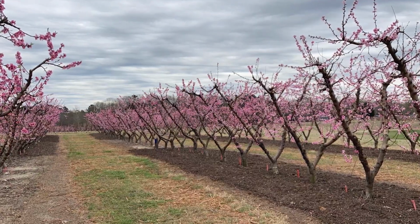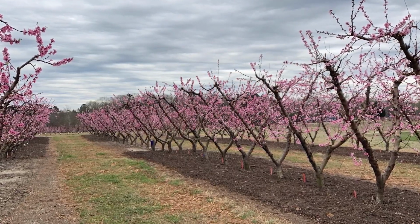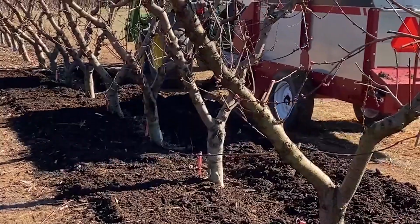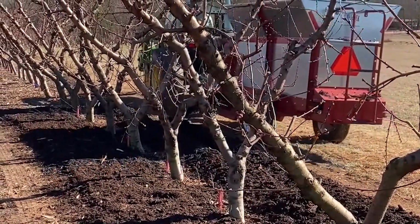A third trial is similar, but is exploring how the same composted mulch may change the soil and tree status when applied to a mature orchard. We initially added 6 inches of mulch to cover the area normally sprayed beneath the trees within each row, and have added 3 inches of mulch after the first year.